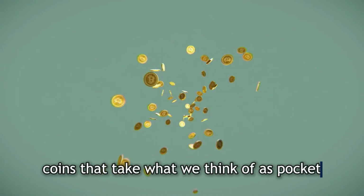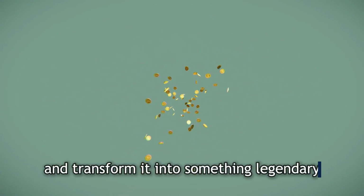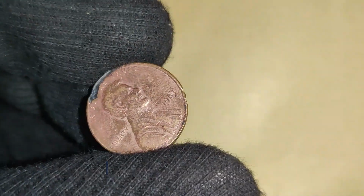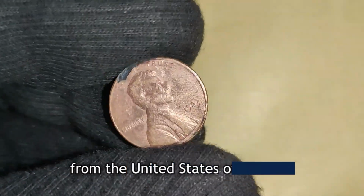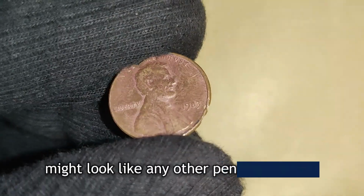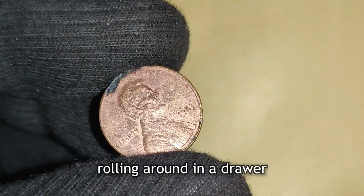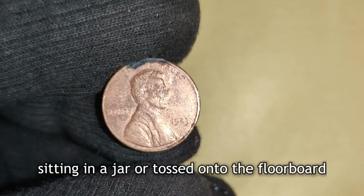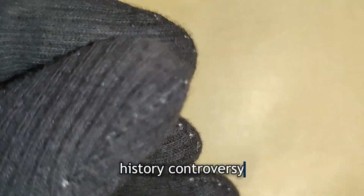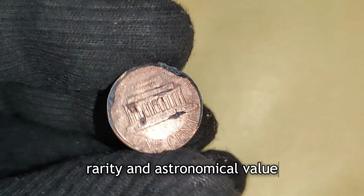In the fascinating world of coin collecting, there are some coins that rise far above the ordinary, coins that take what we think of as pocket change and transform it into something legendary, something that collectors dream about owning. One of those coins is none other than the 1983 1-cent coin from the United States of America. This coin, which to the casual observer might look like any other penny you could find rolling around in a drawer, sitting in a jar, or tossed onto the floorboard of a car, actually hides an incredible story of design, history, controversy, rarity, and astronomical value.